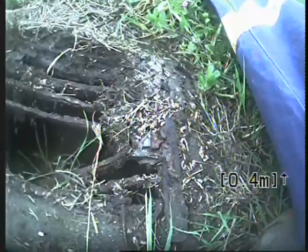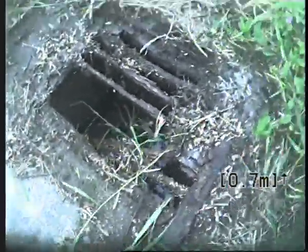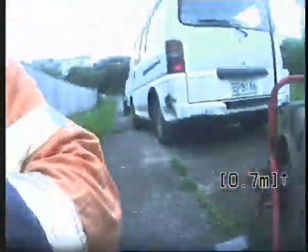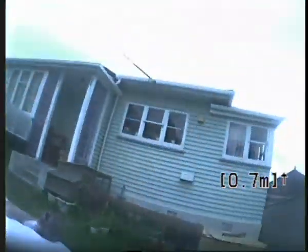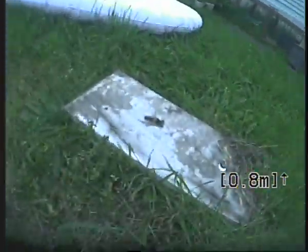See if I can find any fault. Check the condition of the line at the same time. Here's my access point. There's a stormwater sump at the end of the driveway. This is 105, the stormwater sump.